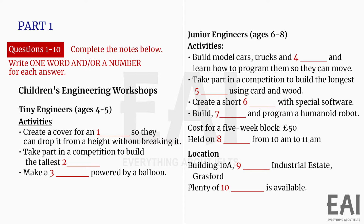Exactly. And then they also build a robot in the shape of a human, and they decorate it and program it so that it can move its arms and legs. Perfect. So, is it the same price as the Tiny Engineers? It's just a bit more, £50 for the 5 weeks. And are the classes on a Monday too?